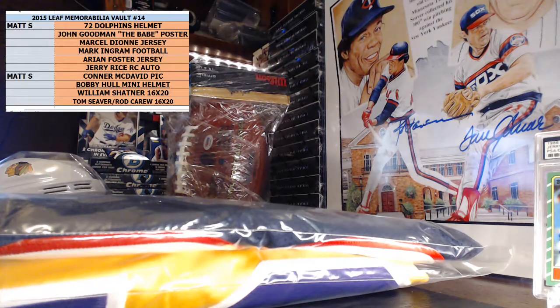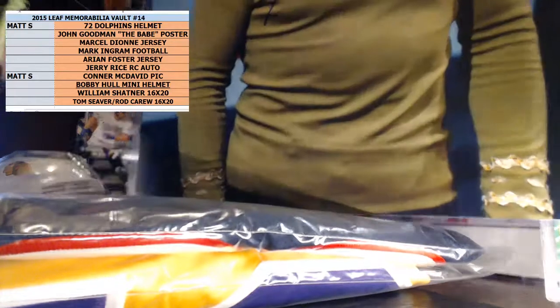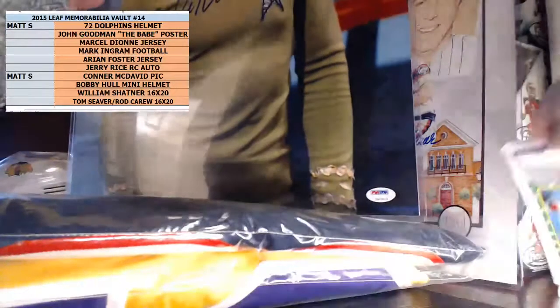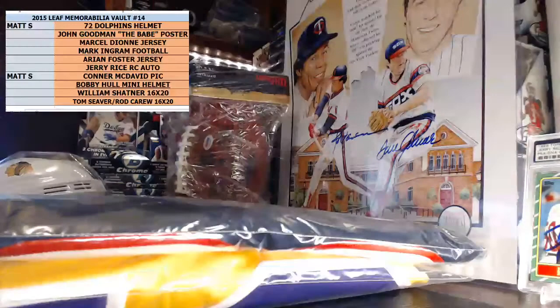You want the William Shatner? Nice. I love it. I'm a Star Trek guy, though. Nice pick, bro. William Shatner. The Shat. Oh, wait. This place is coated. Covered in bubble wrap.